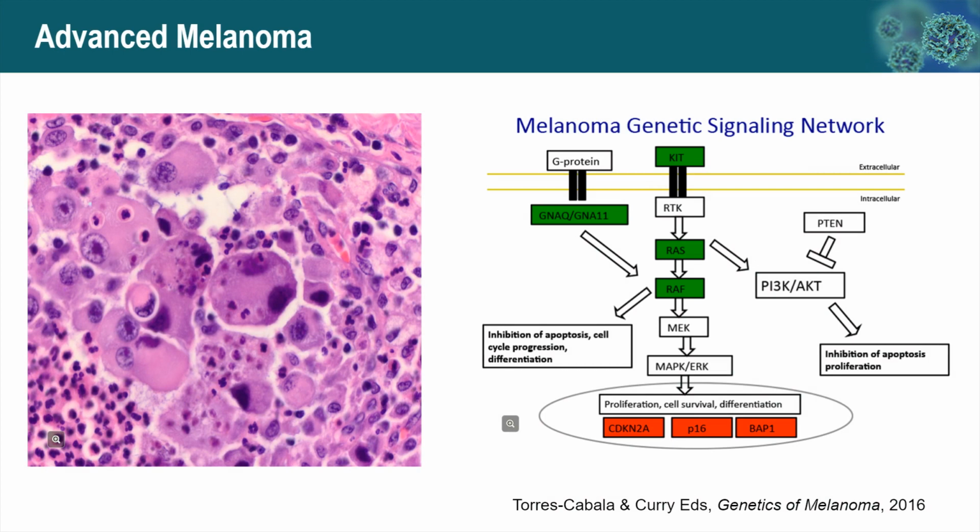Melanoma is an aggressive tumor of melanocytes that arises from skin and other organs. The molecular mechanisms of malignant transformation in melanoma have been extensively studied in the last 2 decades or so. As you can see in the right panel, many different molecular pathways are involved in the progression from in situ to invasive and metastatic melanoma. These pathways, such as MAP kinase, PI3K, AKT, GNAQ, GNA11, and others, constitute the basis for development and application of biomarkers for diagnosis, prognosis, and prediction to therapy in melanoma.